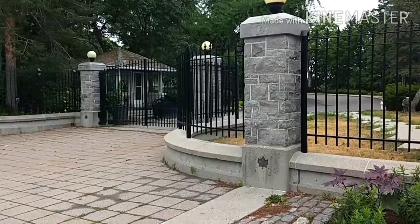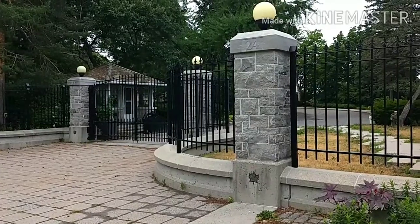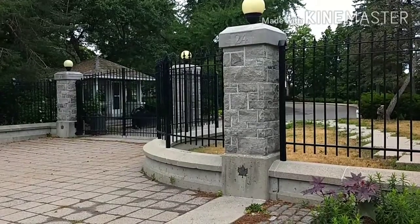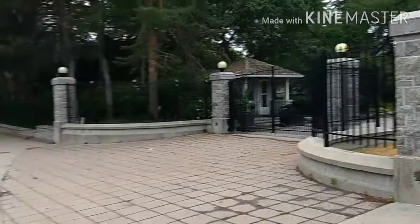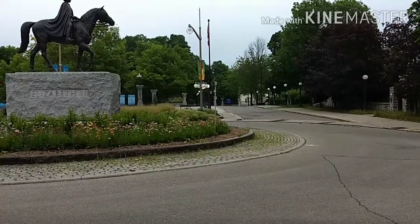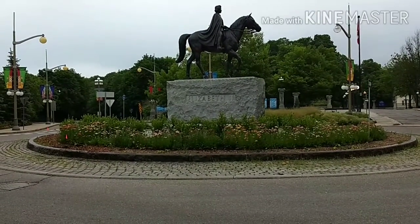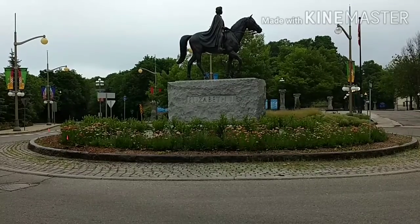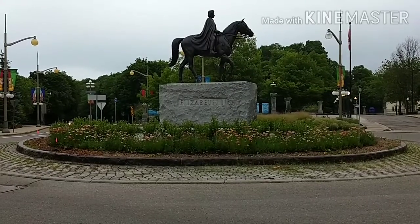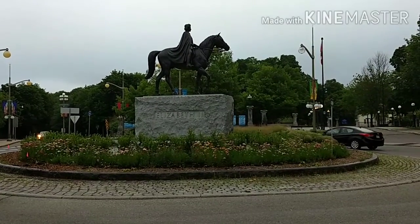And this is the official entrance to 24 Sussex. Obviously it's not occupied right now. Prime Minister Justin Trudeau is at the Rideau Cottage across the street here on the grounds of the Governor General's residence. And we also have in front of us here a statue of Elizabeth II on horseback. Obviously, from the looks of her, it's replicating a picture or something like that from a while back. I don't think she goes horseback riding anymore.